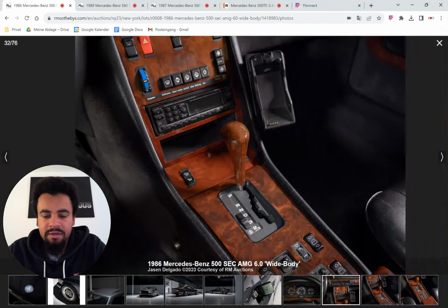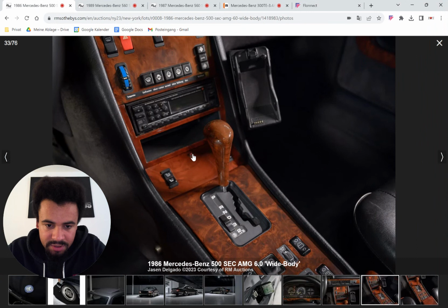But there is another detail I've noticed, which is this red LED, this red light, which indicates that the car might have had an alarm of some sorts. You can also see that down here in the carpet, there's another picture where you can see it more clearly. There is something here, I'm not sure what it is, but it doesn't look factory to me.